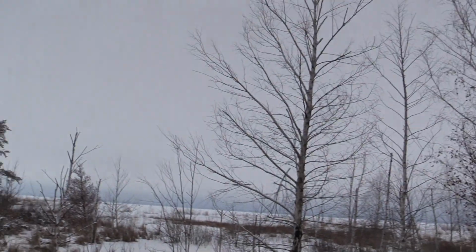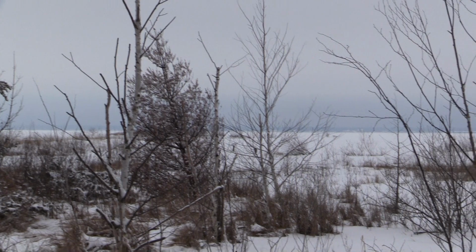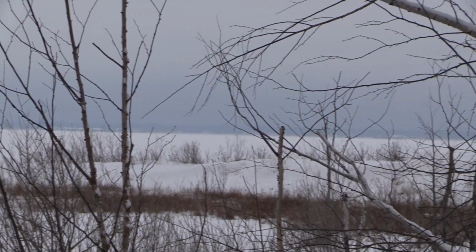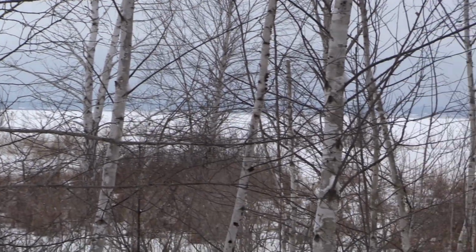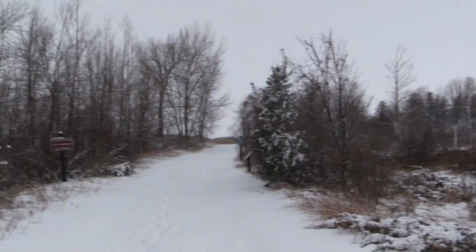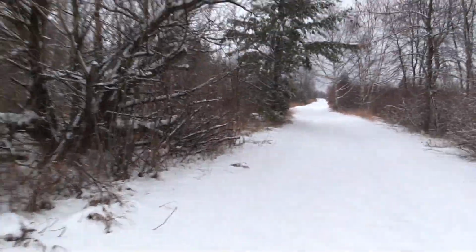See, now this is Tawas Bay. You see how smooth it is out there? That water, even if it gets wind, it doesn't have enough area to bunch up. It's protected by the land. You'll see people out there ice fishing. They'll be closer to land than you will with tons of open water where I just walked.